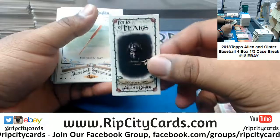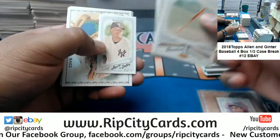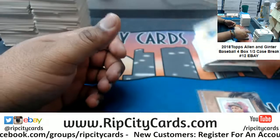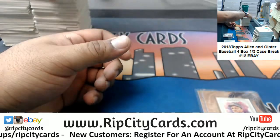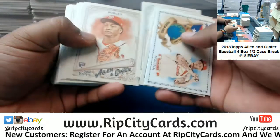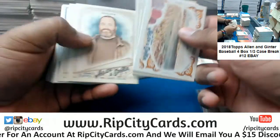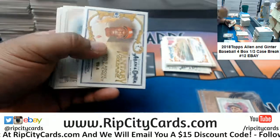The Scotophobia mini. Betances of the Yankees mini. Boom, boom. Alrighty. What do we have here? Mr. Maddox of the Braves mini. Bradley, D-backs mini.